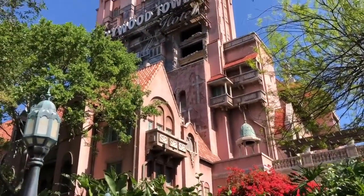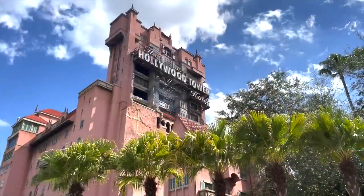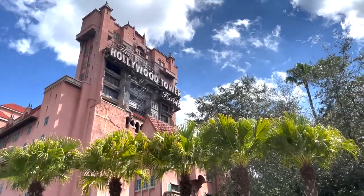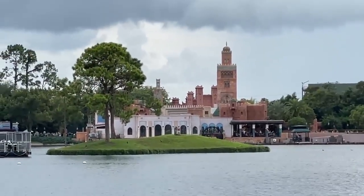Easter egg 2: the color scheme and Moroccan feel of the building were designed to seamlessly blend in with Epcot's Morocco Pavilion, from which the structure is visible. Next time you're in the Norway Pavilion at Epcot, look across to Morocco. You're going to spot Tower of Terror in the distance.